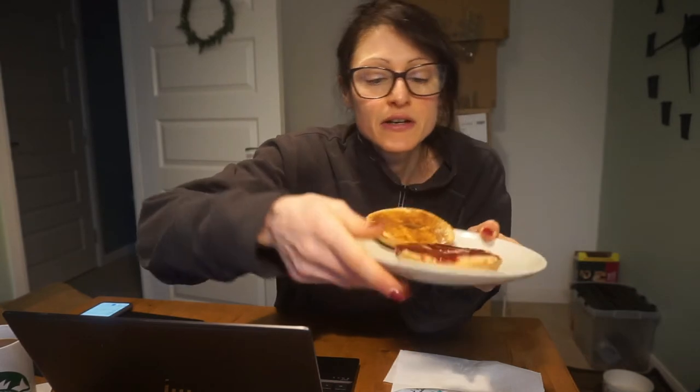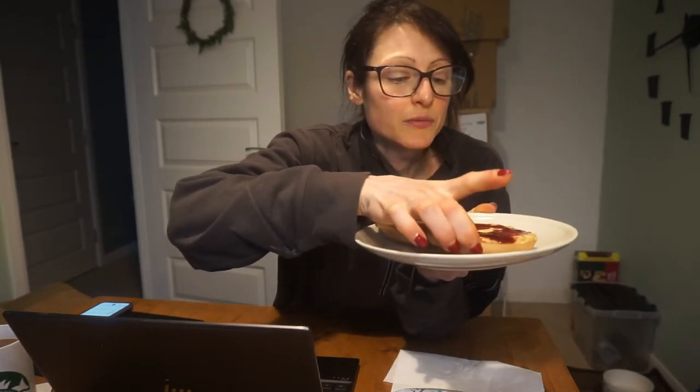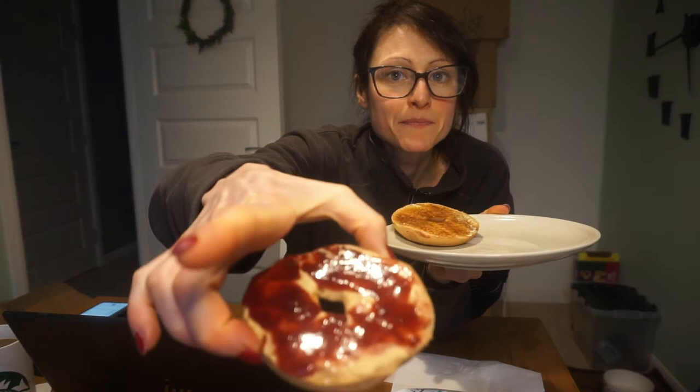Gluten-free, free-from bagels from Tesco. So I've got one with the Vitalite butter, vegan butter, and then the other is with peanut butter and jam.